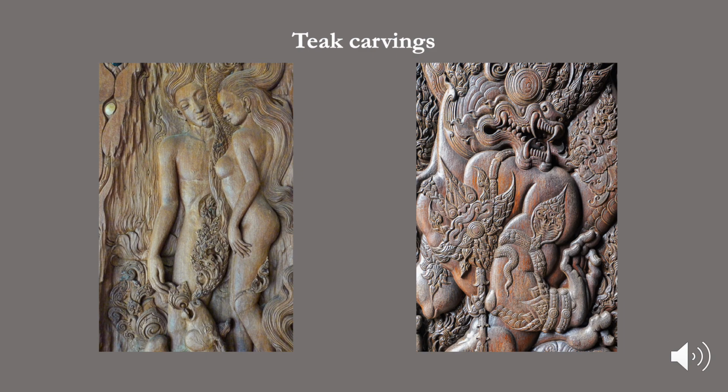From these carvings we can see how detailed carvers can be, the intricacy with which they can create these works of art. And this is partly because although teak is very durable, it's classified as a medium hardwood and therefore is relatively easy to carve.